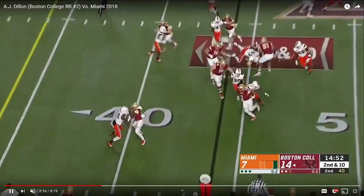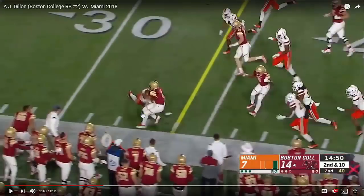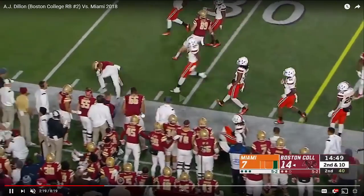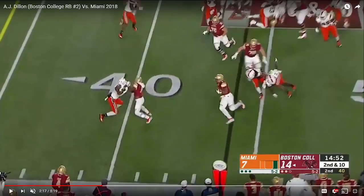And while this doesn't count as a broken tackle right here, the fact that he can get hit in the thighs and clipped in the lower leg by a safety coming across like that and balance, touch and stay upright like that, it's impressive too. Also carries the ball under the left arm. You see him carrying high and tight under the left arm, also under the right arm.